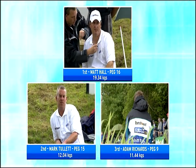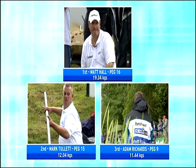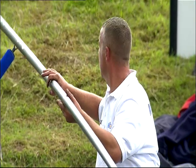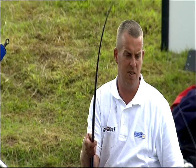Well, it's a 3-horse race now, or 3-angler race, should we say. Way out in the lead with a 7 kilo plus lead is Matt Hall, previous winner, 2003. It's all happening down there on the high pegs. Matt on peg 16, sitting alongside him, and he will be very aware of what he's got to do to keep up with Matt, is Mark Tullett.